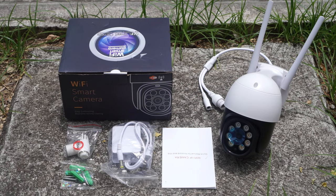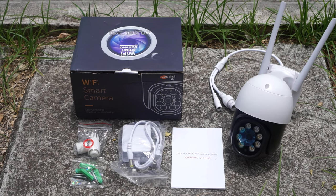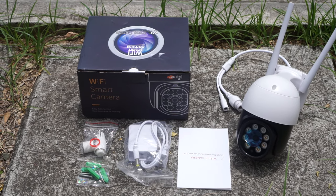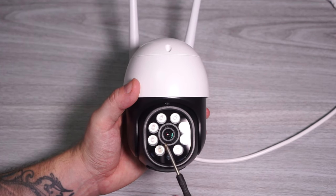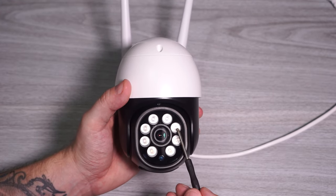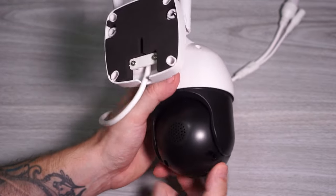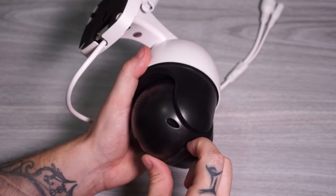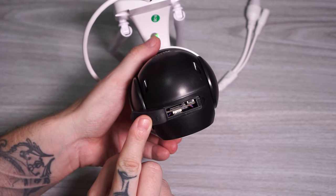Okay, so what we get in the box is the camera, power adapter, a quick start guide, weatherproof connector cover, and a bag with screws. On the front of the camera we got the lens, 2 infrared lights, 6 white LEDs, light sensor, and a microphone. On the back we will find a speaker, and if we open up this cover we get the SD card slot and the reset button.